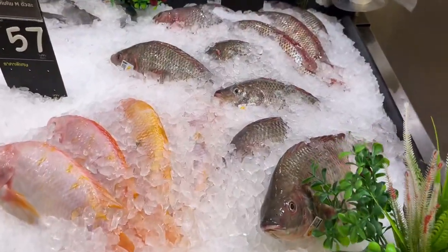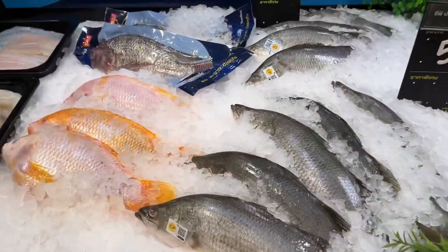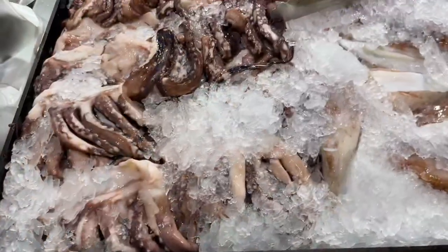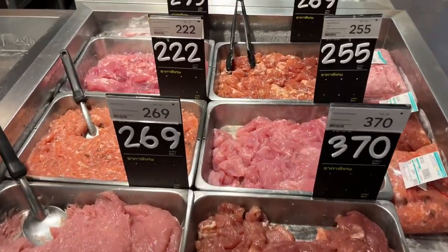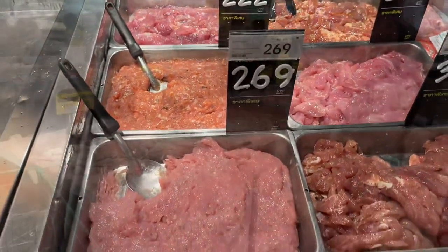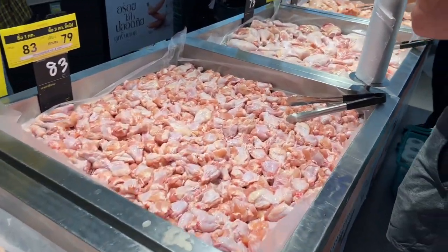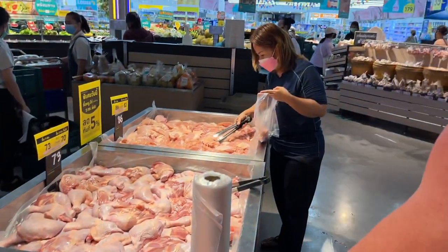All of the fish is kept fresh and on ice. Fresh prawns. Octopus. Here's a bit of pork. Looks pretty normal to me. All of the meat here in the store is in bins, cold and fresh. The bottom of the bin is filled with ice. And so that's how we buy our chicken.